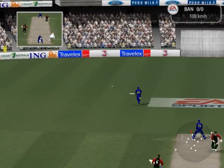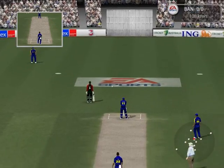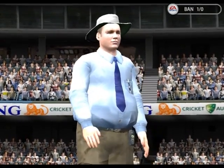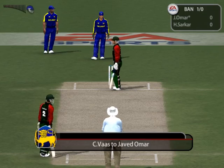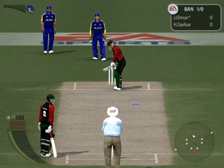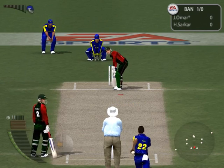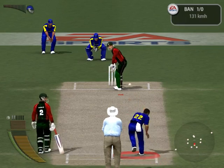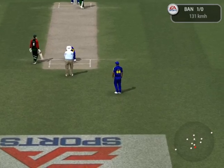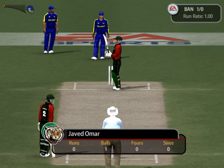Bowler doesn't look too happy about that one. Misfields are infuriating for a bowler. Jayawardene is after it. That came off the pads. Umpires signalling that as leg byes. Vas to Javed Omar. Stopped by Arnold. 81 runs required. Javed Omar facing.